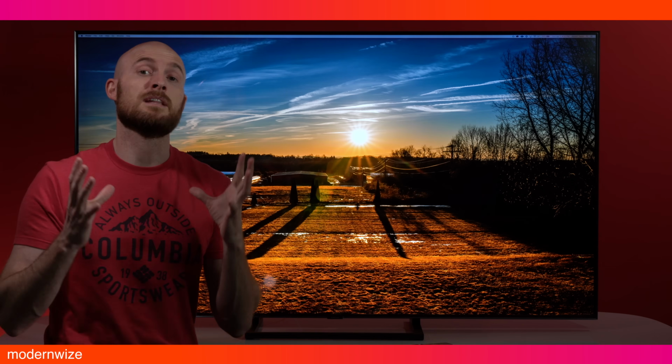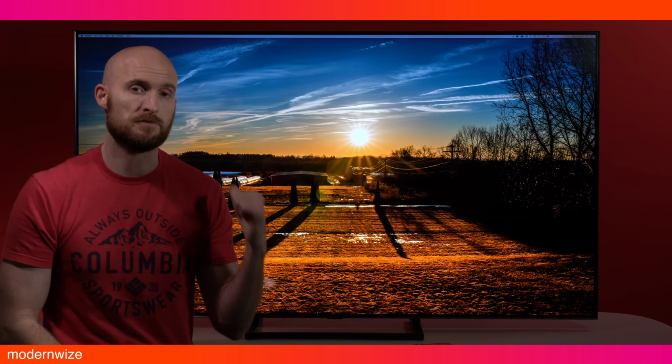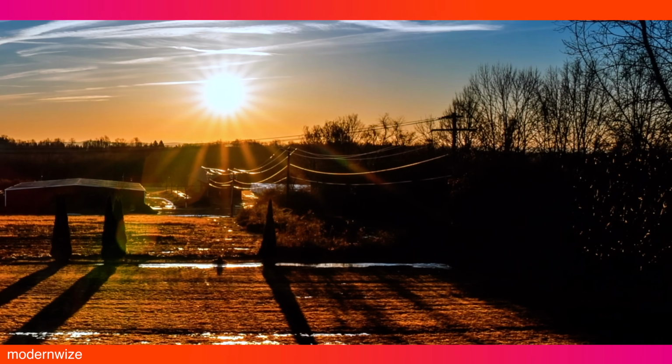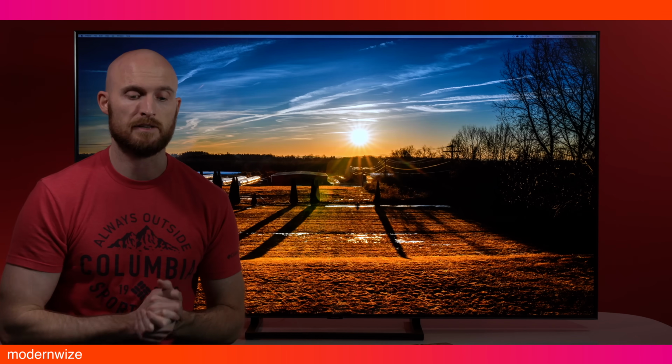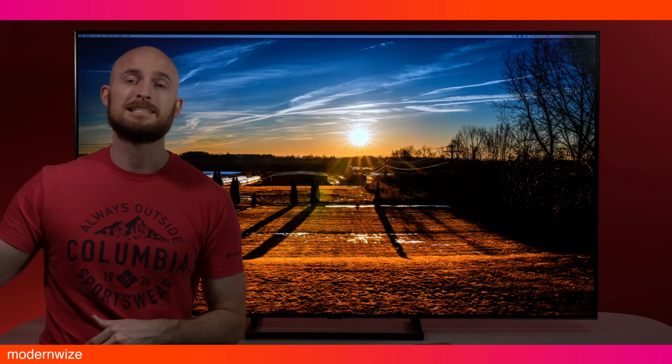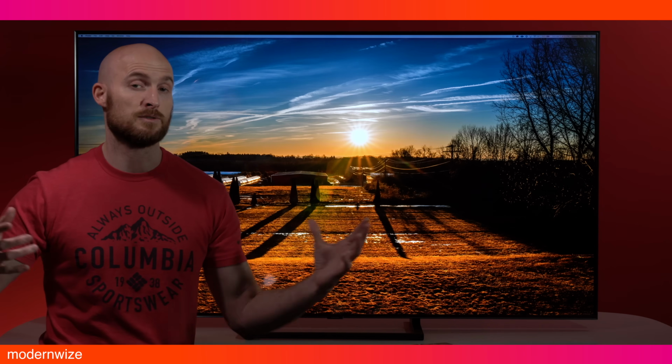Okay, let's talk about the lighting control of this full array local dimming TV. How does it perform when it concerns clouding? There is no clouding on this TV. Center viewing, I would rate it a 10 out of 10. Off angle viewing, 10 out of 10 when it concerns clouding.